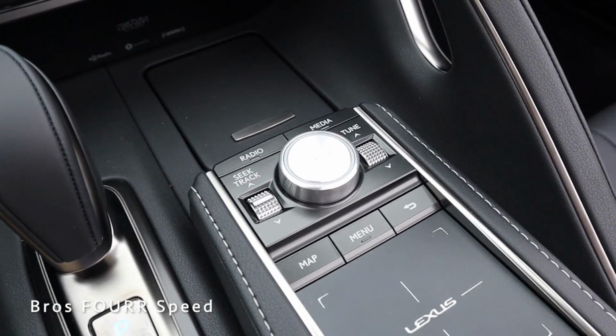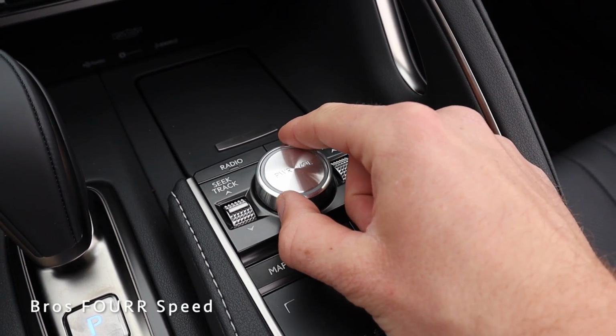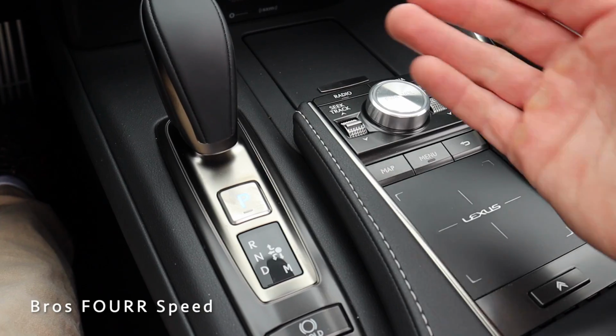And then just in front of all those controls that I showed earlier, we have shortcuts to radio and media, along with tuning and track, and then power and volume is right in the center. As we make our way to the shifter now, the pattern for this to be able to put it into drive and reverse is very cool.